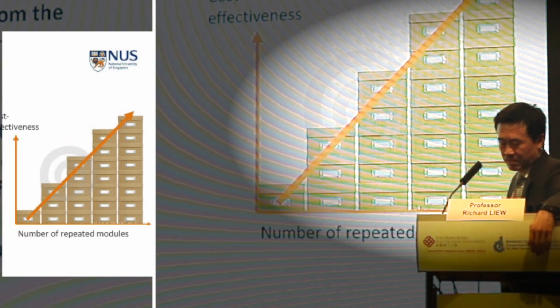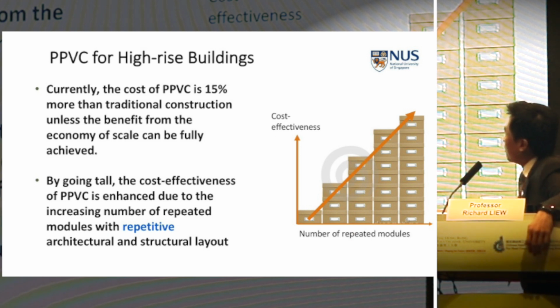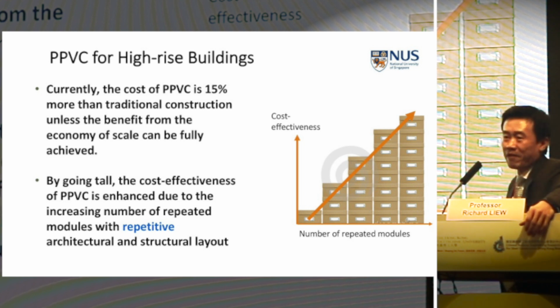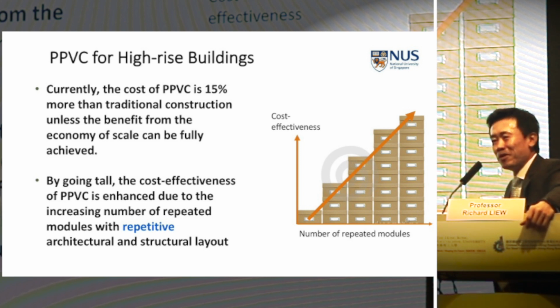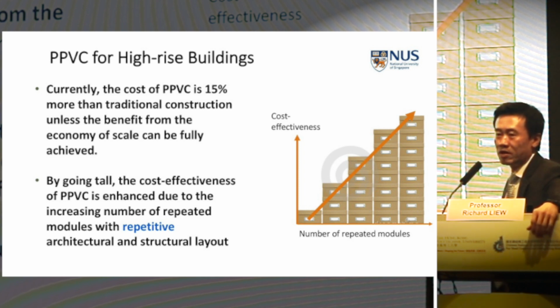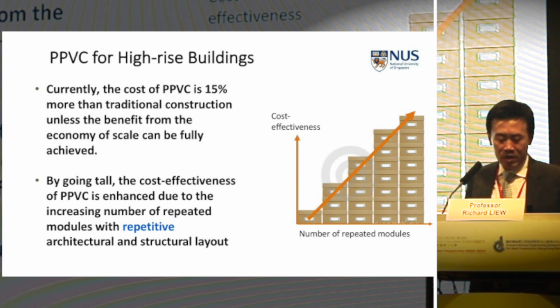Now, PPVC for high-rise building. I think because we're going taller, the number of repeated modules is expected to go up. You have the cost effectiveness, as you have more repeated units to be fabricated at the factory. Very similar to the car, once you come out with a model, it keeps on coming. Just produce the same car in factories. This will derive the cost benefits. In Singapore, currently the cost of PPVC is still 50% more compared with the traditional construction methods. But when we go taller, I think these repeated units will bring additional advantage when you go for PPVC.